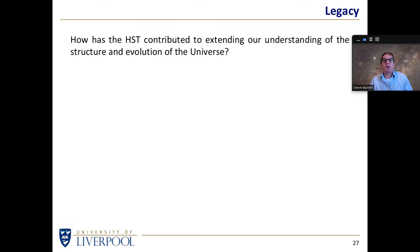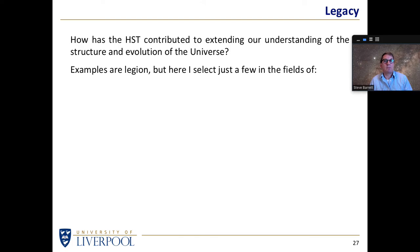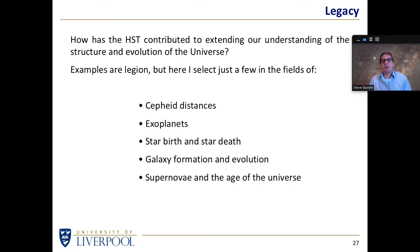So how has the Hubble contributed to our understanding of how the universe came to be and how the universe exists at the moment and how it works? There are, of course, way too many examples to give, so I'm just going to pick out a few things out of the list of things that I could possibly give as what Hubble has done for us.